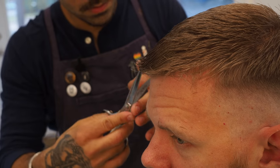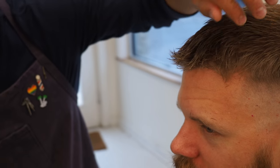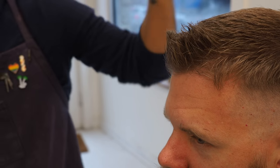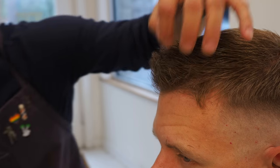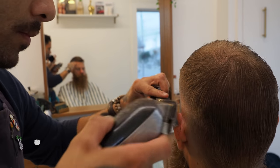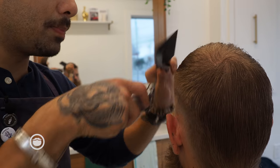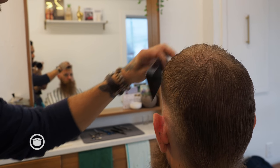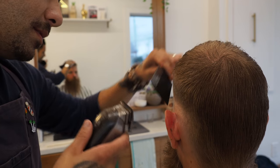These pretty serious cowlicks on the side. Yeah, I'm totally looking at them as I'm trying to comb the hair. They just have like a little point. So at least they're pointing up so that they give you some nice volume up there. Yeah, I think you could totally pull off one of those super high contrast, buzzed-in type fades.